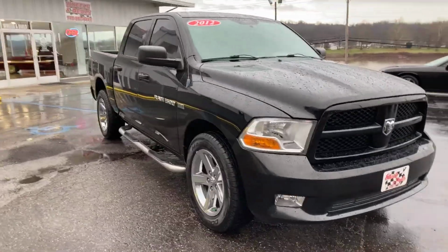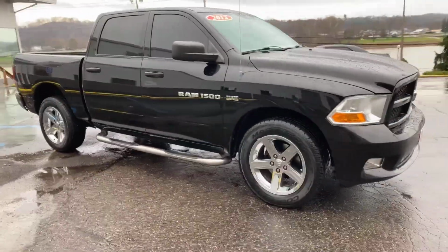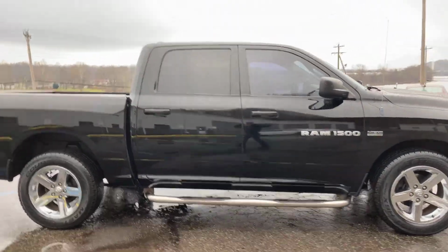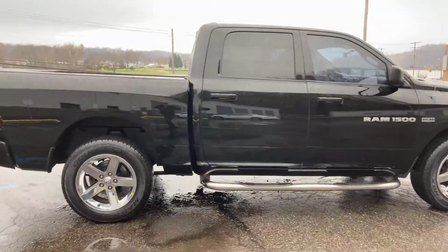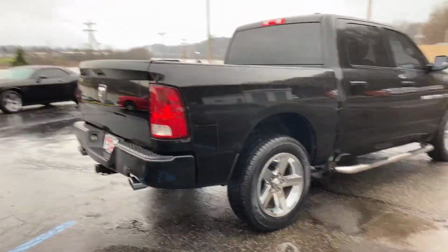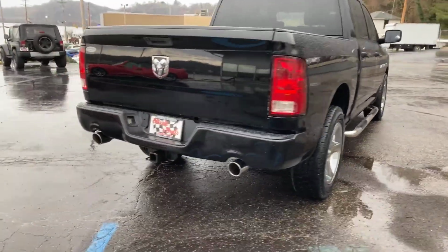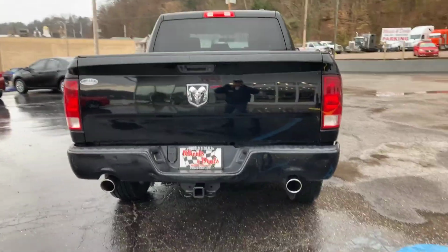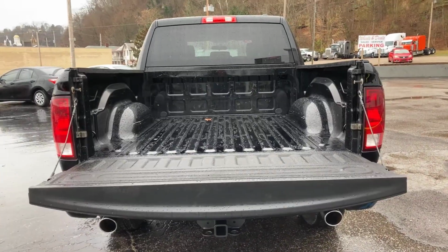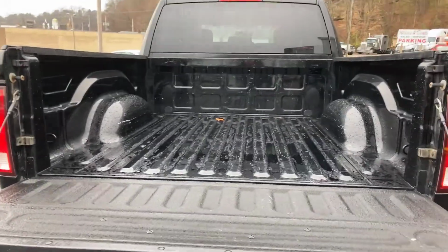On the outside, go on the inside, you see it's got the chrome running boards on it. Boy, this is beautiful. I mean, black exterior, dark tinted windows on it. It's got the short bed on it. We'll go around here on the back. You can see it's got the dual tips for the exhaust. Let's go ahead and take a look at the bed. Okay, there we go. Clean looking bed on it.